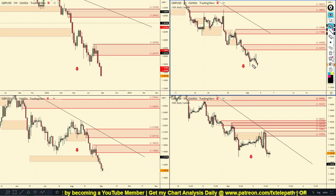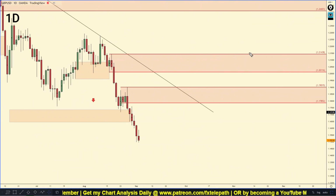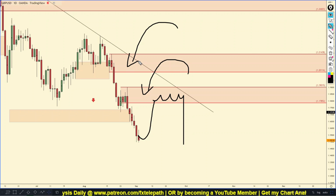And let's say the pound pushes up. Well, that's kind of a good thing because there is this daily supply zone right here. And if price pushes up to this daily supply zone, this would be a fantastic area to look for a potential short position, or this zone right here.